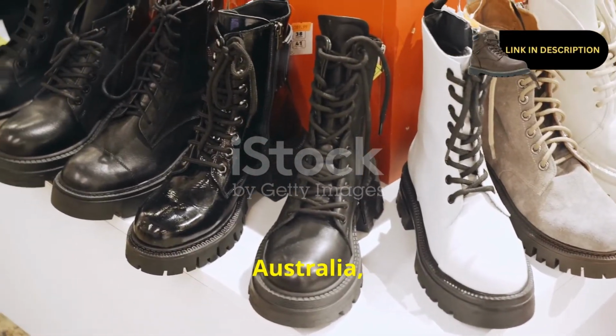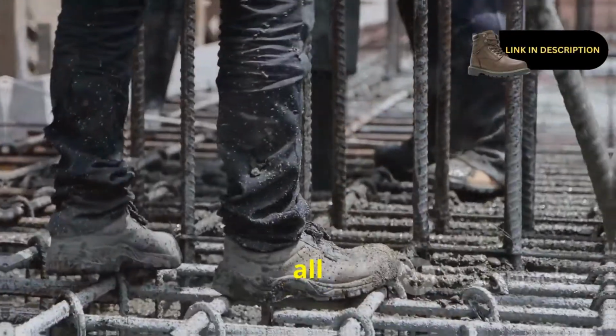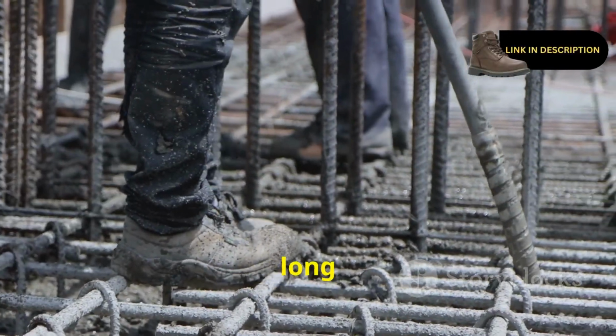So there you have it. 4 of the best steel toe work boots in Australia, each offering something a little different, but all designed to keep your feet protected and comfortable during long work days.